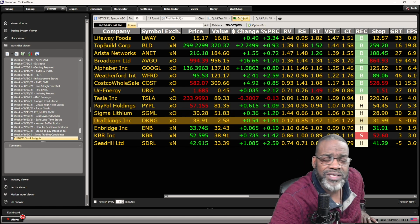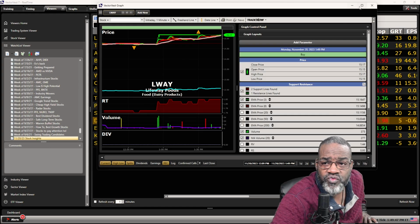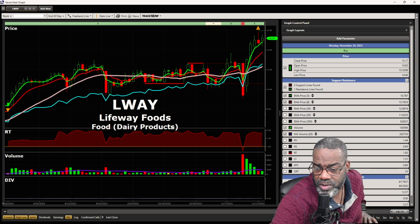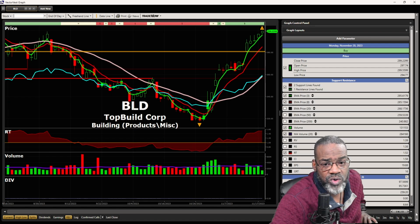So let's do one last thing. Let's graph all of these stocks real quick. We're going to do this real quick. 3-month graph. This is where it's all going to come to fruition. Bottom left, top right. Big move, but rebounding. Watch the volume. Next one. Builder. Towards the top of the list.